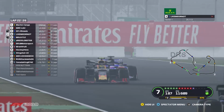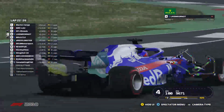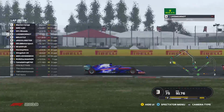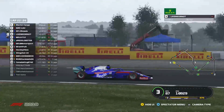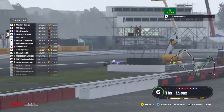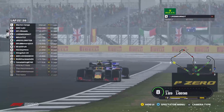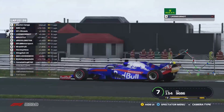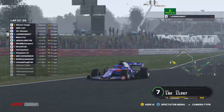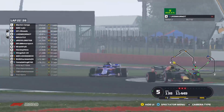Right now, this is the closest battle, Like me or not, and Rhodes. Can he make it stick? That will be the question. And will it be? Let's see what we've got here. Right now, as the grid goes, Marlon Kanya's first, Loki second, Rhodes third, Like me or not, fourth, Mitch fifth.